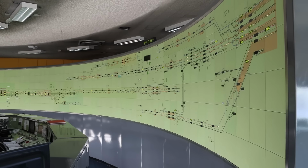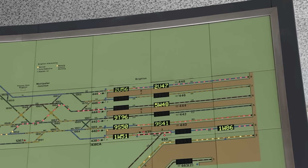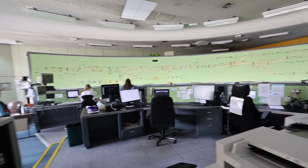So, Three Bridges ASC is a signalling centre, dates back to the 1980s when it was first created. And you basically see behind me the panel for Brighton Station. Three Bridges ASC is the epicentre of the Brighton Main Line. So, as you move from Brighton, round through Haywards Heath, the panels gradually work round through the Three Bridges, Gatwick area, right through to Norwood, which is directly behind you at the moment.